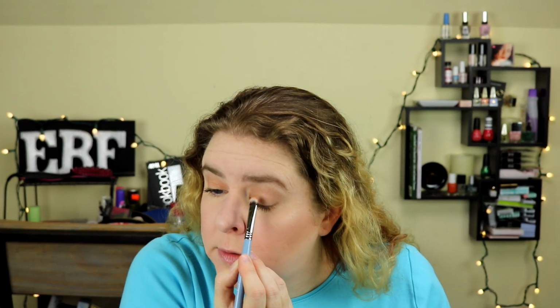Okay. Let's see how it looks on this eye. Okay, that doesn't look too bad. It's not super shimmery, but it's not bad either.